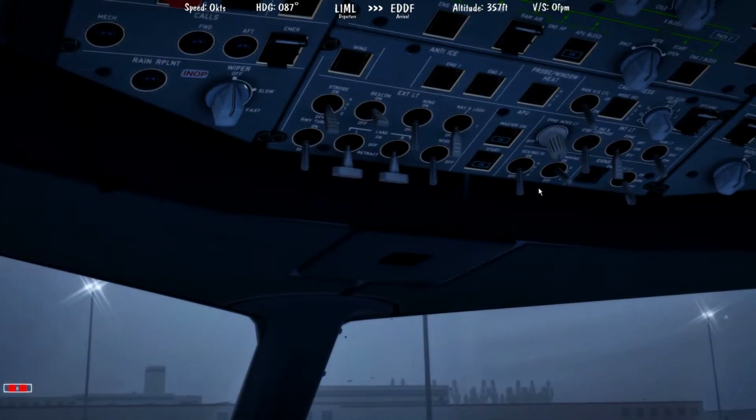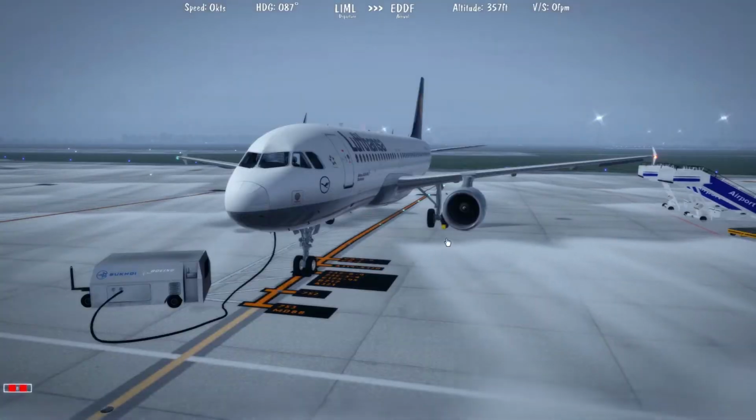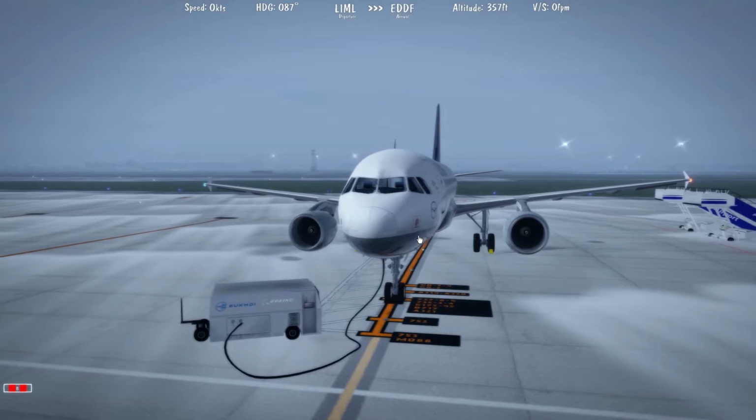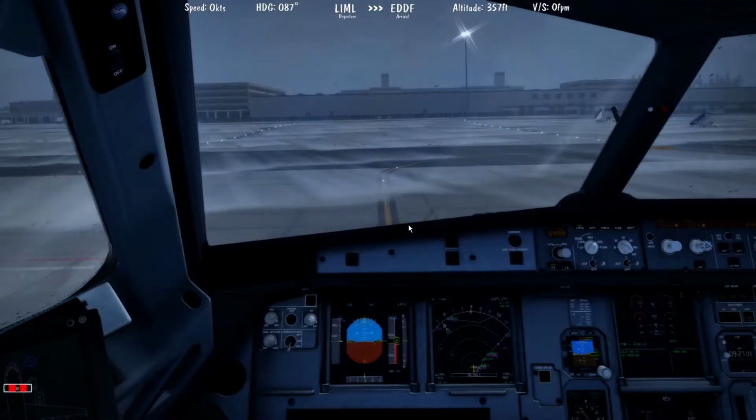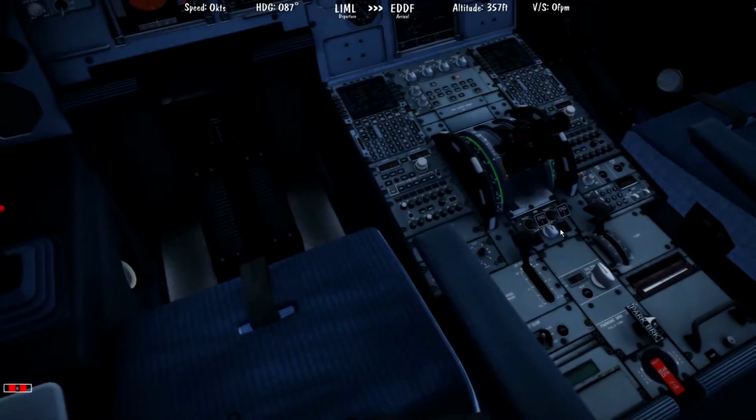Beacon lights go on. Seatbelt signs go on. Nav light goes on too. Not exactly sure when nav light should be on and off, but yeah, whatever. We'll just wait for the APU to start now. Set engine start switch to start.